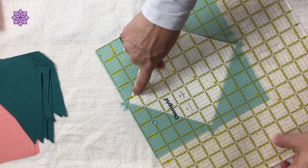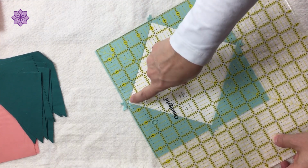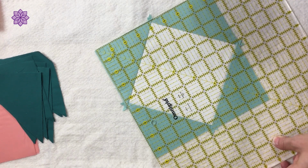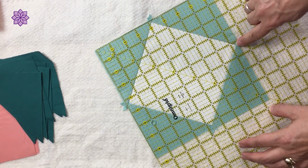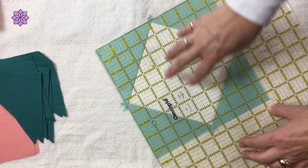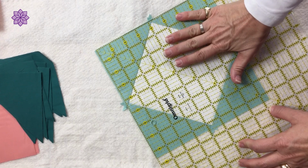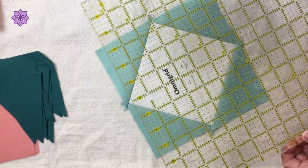All right, 4 1/4, so there's 4 1/4, and then this is a 1/4 inch down. So I really want that to be right on that tip. Just center it in there. It's perfect down here, perfect up here. So I'm gonna do that, and then I'm gonna rotate it around and do the same thing, and that's how we create our 8.5 inch square.